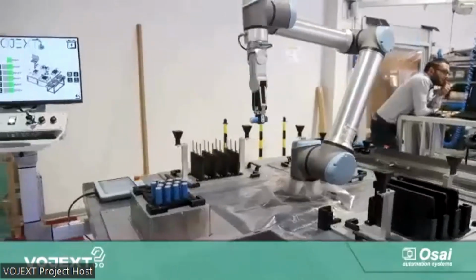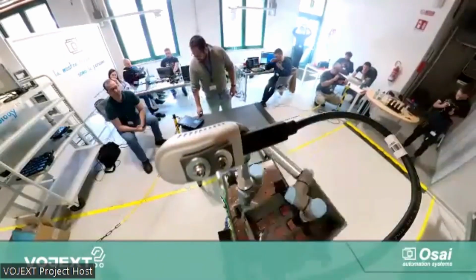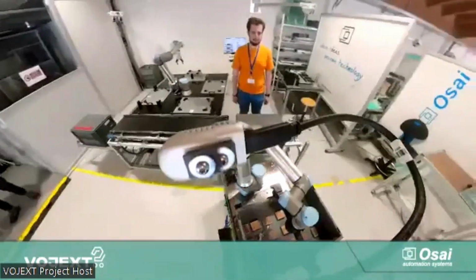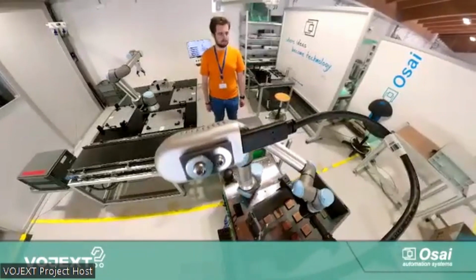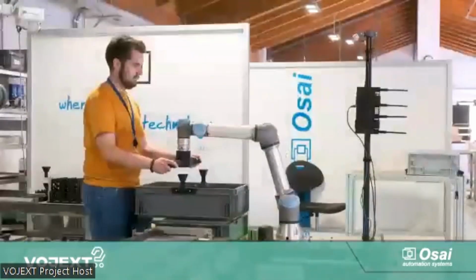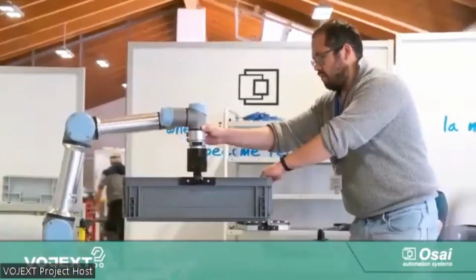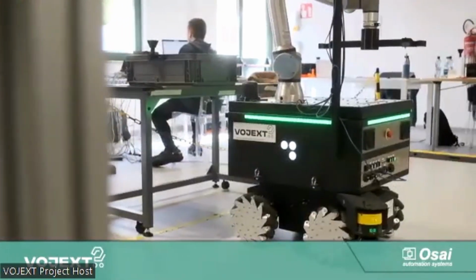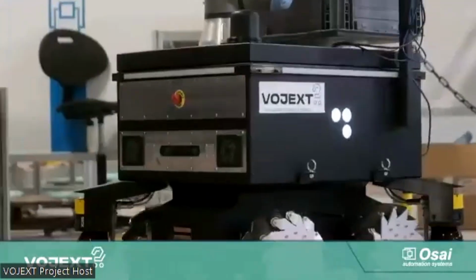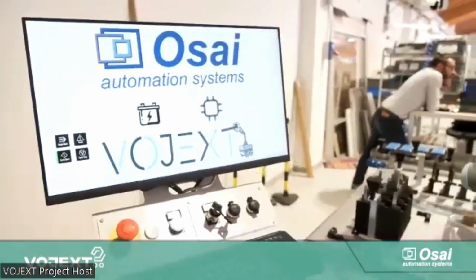We did some preliminary phase of integration, testing, and experiment with the partners of the VOJEXT project. And we tested the VOJEXT system and the VOJEXT concept standalone and in its different parts. Now, what you can see is a replication of a kind of automation that we already install for our customers. And we stress and concentrate on the flexibility that such an approach and process can add to the standard automation production.